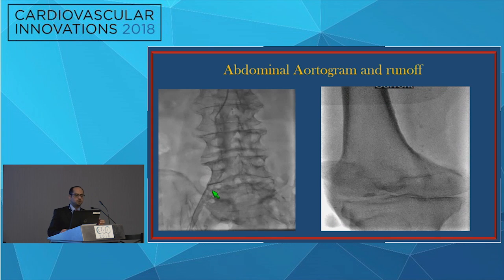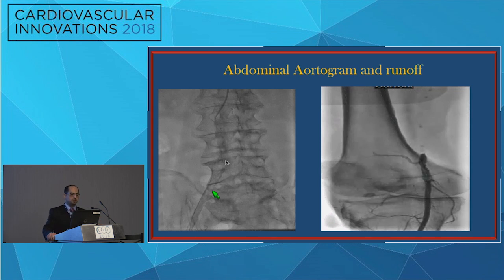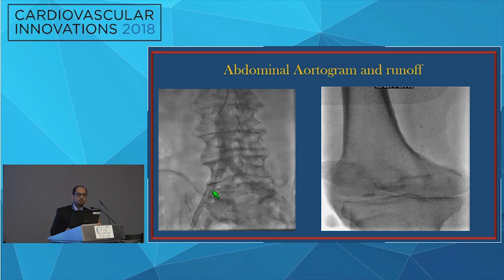So this was discussed again with the patient, and options were discussed, whether he wants to go for surgical evaluation, see what they can do. He absolutely refused. He was brought to the cath lab.